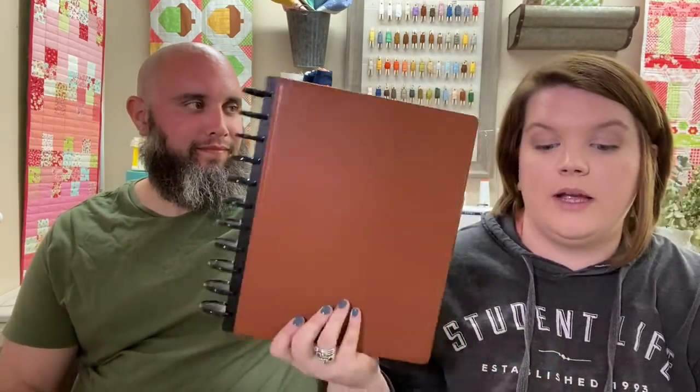And I will just, which I've shown you guys this planner before, I am just going to hole punch them and include them in my 24 hours of cross stitch planner. They'll go.